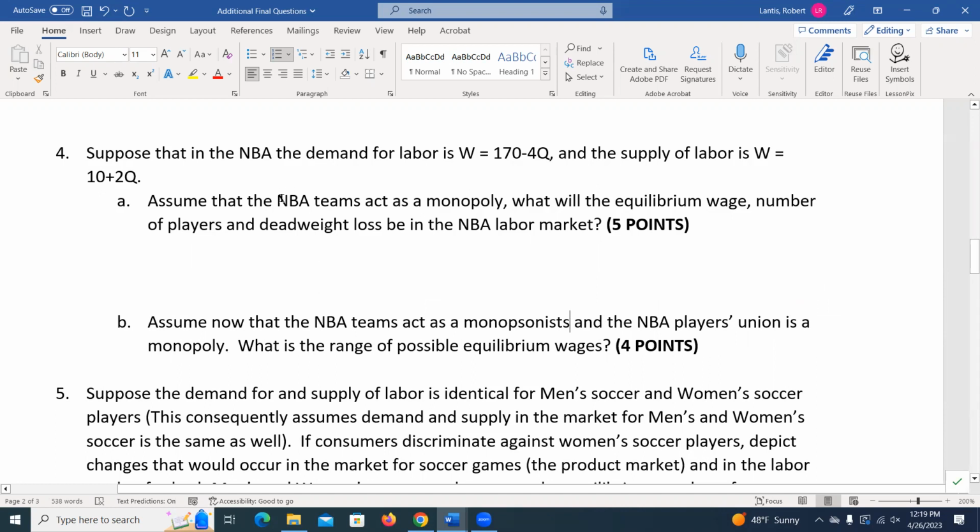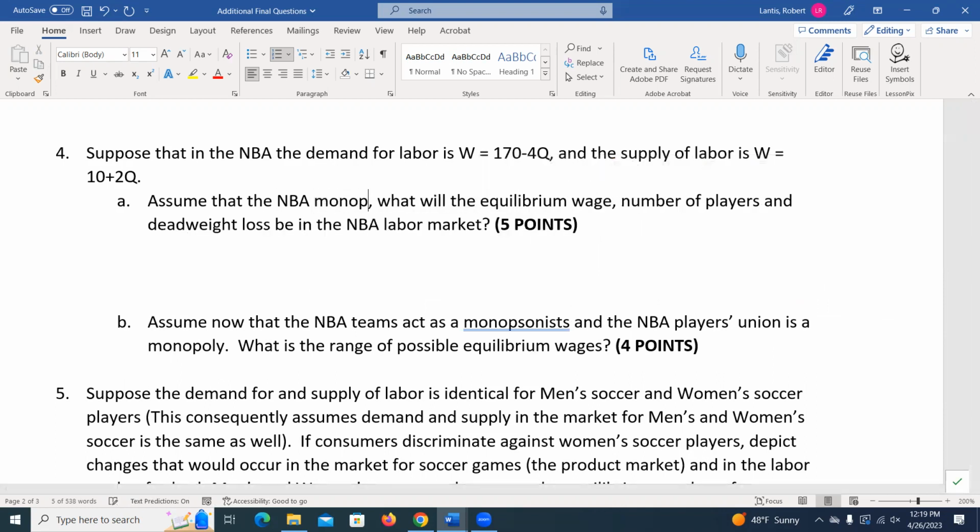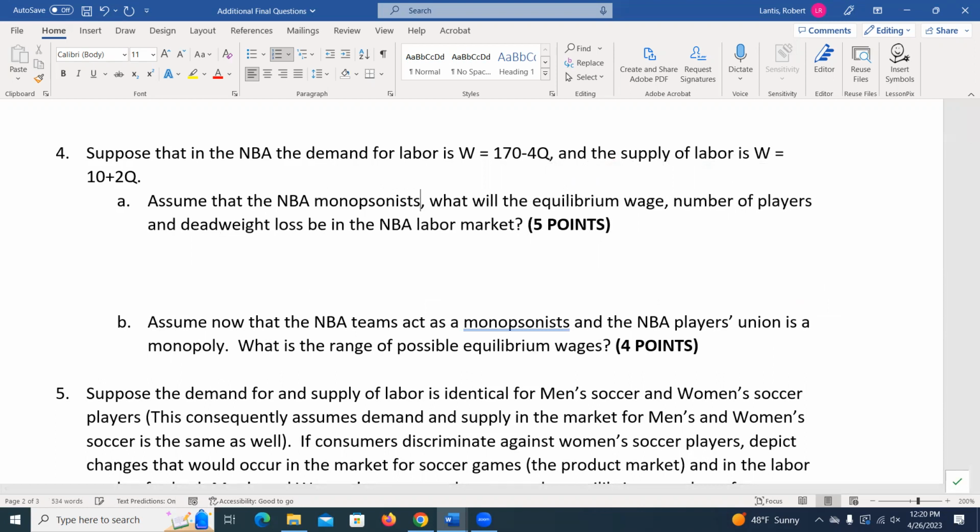So let's go up here. What did I want to get at? Yeah, so I want to do teams acting like monopsonists. So this first one, we have the NBA teams being the only consumer of labor. So they're going to have monopsony power. So we've got, let me write these down before I switch over.